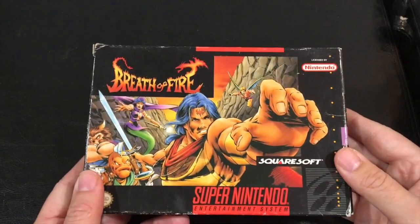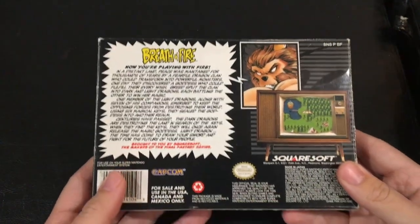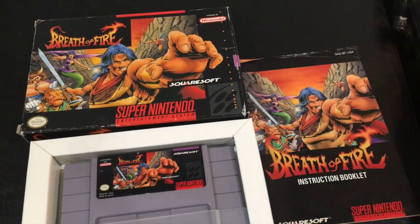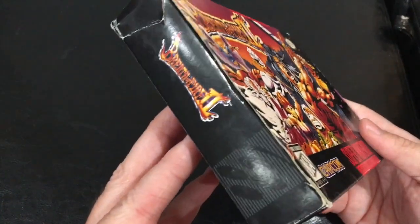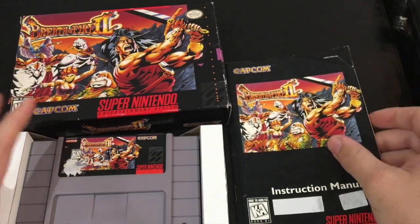Next up is Breath of Fire. Another really good, solid RPG. Really glad I was able to complete this at the tail end of last year. So yeah, moving on to Breath of Fire 2. Another awesome RPG there that I bought for my friend Shad. I'm glad to own it in the collection and can't wait to play it. And it is also complete.